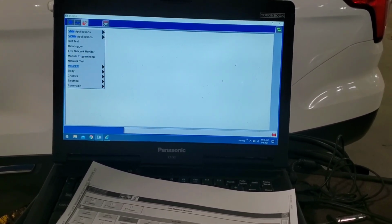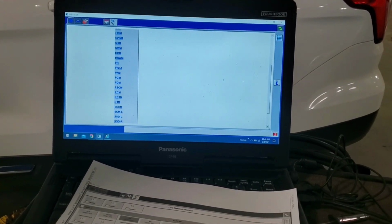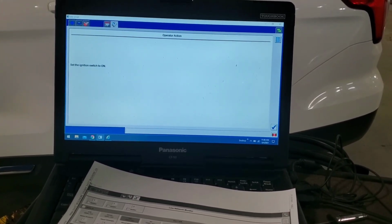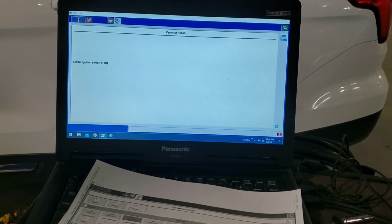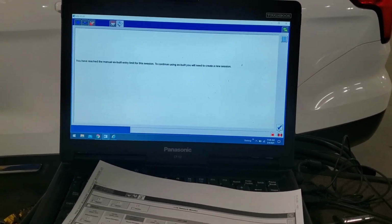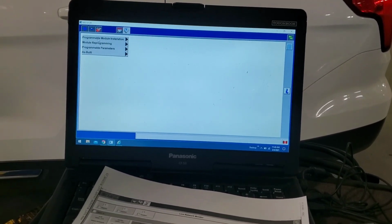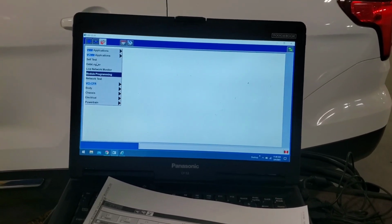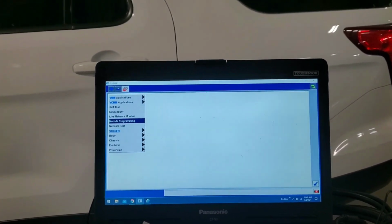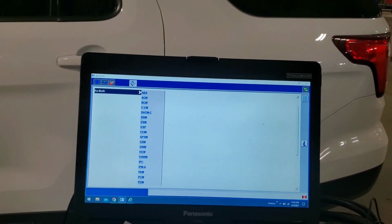No, I don't want that. I want programming. Go programming, as-built data, RGTM, set the ignition switch on, it's on. You have reached the manual as-built limit for this new session. Okay, so let's go ahead and wipe it out and let it reconfigure and find the car, everything fresh. From the back up, brand new session, not recognizing the old VIN and taking a fresh session as if it wanted to refine the VIN again.